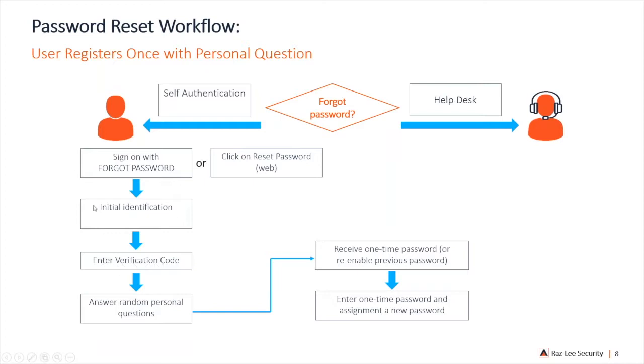Every step here, from here on, is dependent on the setting. In some cases, we can skip the verification code if this is our intention. In other cases, we can provide the verification code, but skip the random personal questions. Everything is set according to the user himself and organization desire.